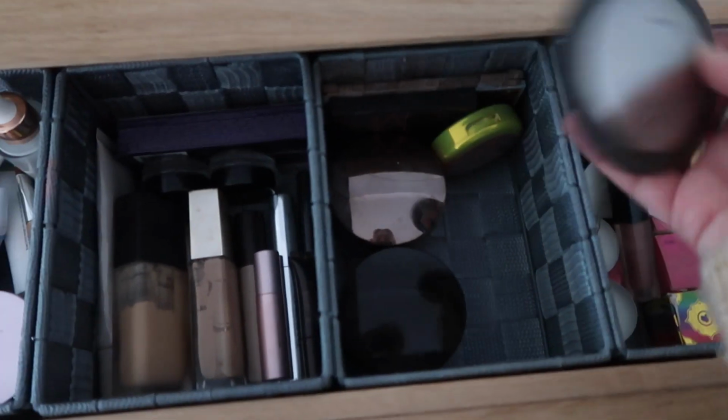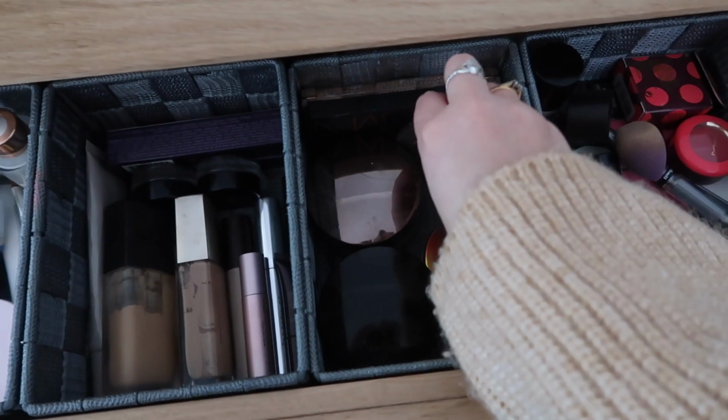Oh, that should be there. I didn't tidy up very well. But yeah, that's just got miscellaneous items in there.